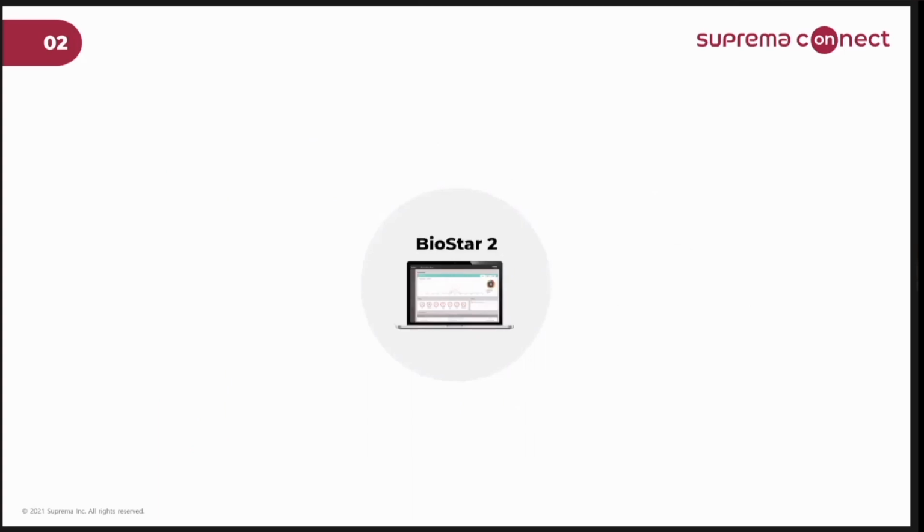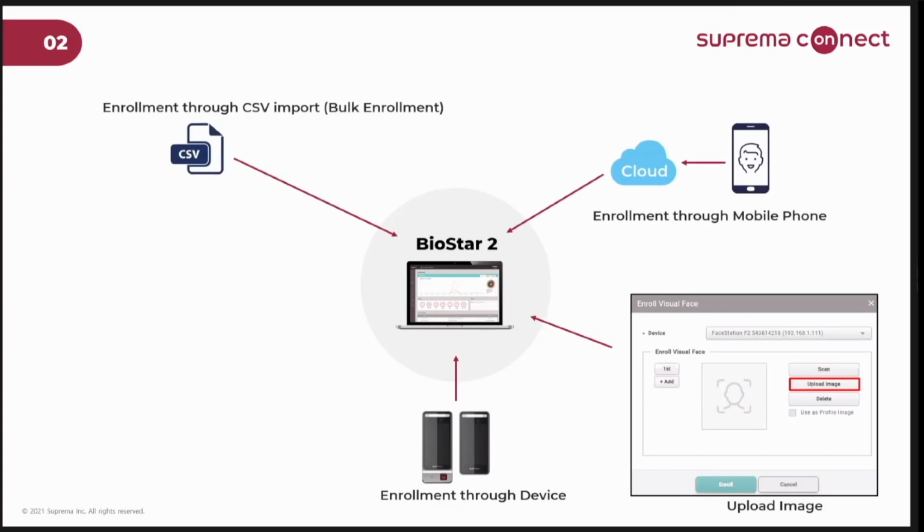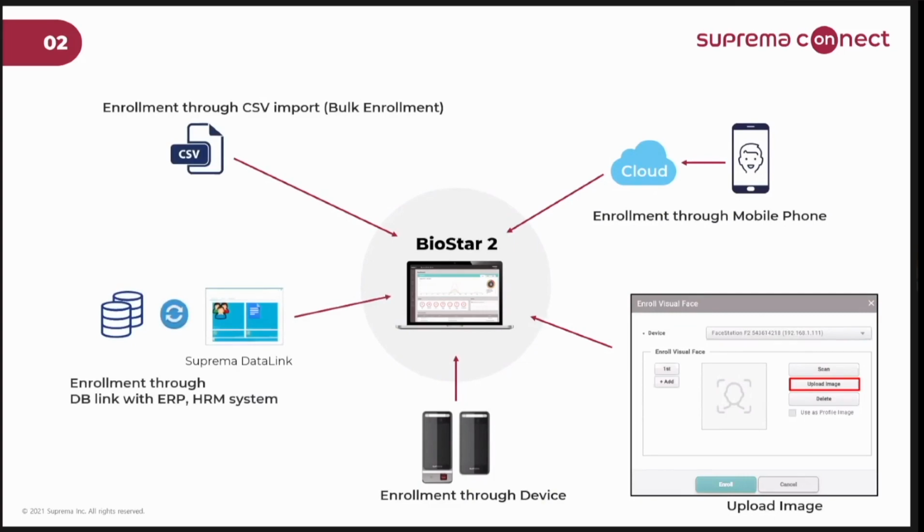Next is ways of enrolling a visual face of a user or users in BioStar 2 for the FaceStation F2. As you all know, the normal process is that the user can stand in front of the device, so the device will enroll the face template. This will ensure that we capture both the IR template as well as the visual template, which is for most accurate matching. However, we do offer other forms of enrollment, such as upload image, so you can upload your image, enrollment with mobile via email link, bulk enrollment using the CSV import feature, or finally using a database link.